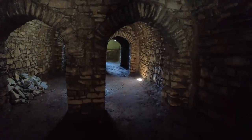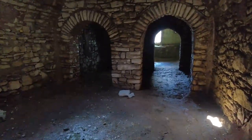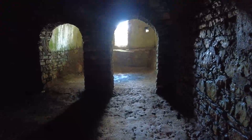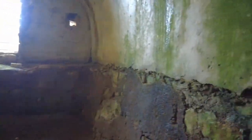Okay, here's another room, which is dark, of course, but still really awesome. Look at those arches. And that's where they get the light. There's water dripping down these walls, so you can hear the water. This is a very neat space. Light through a little arch from outside.